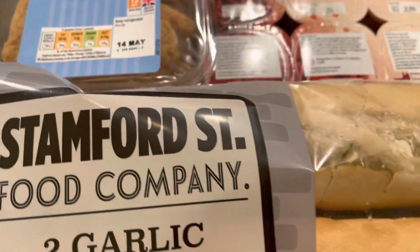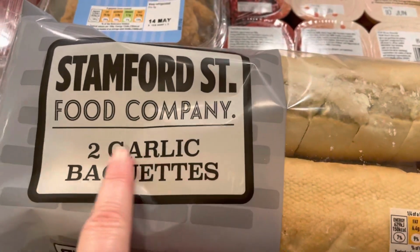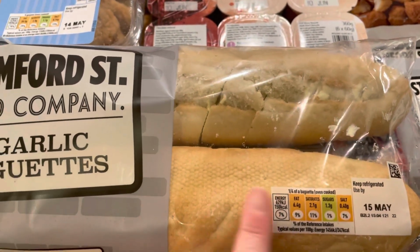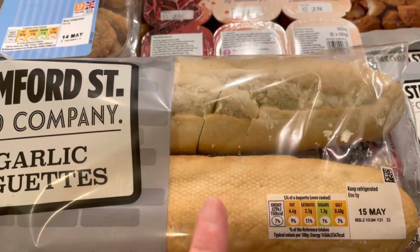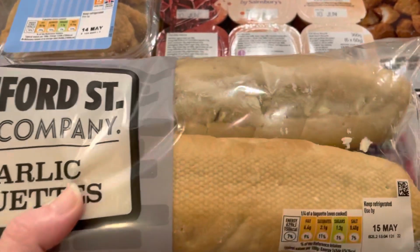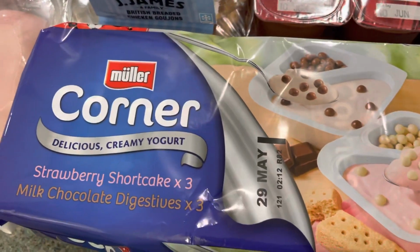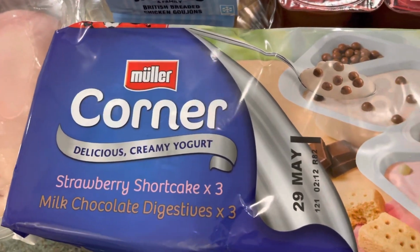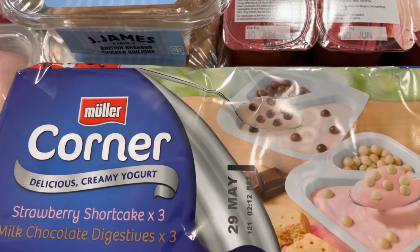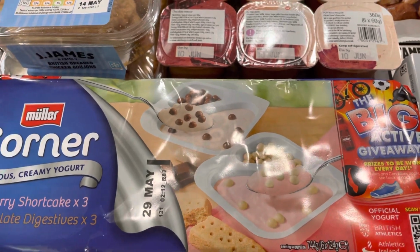And to go with a bolognese one day then, I've got these Stamford Street Food Company 2 garlic baguettes. These to go in the fridge. They did have, you could have one on its own or you could have a pack of 2. And they were only something like 64p, something like that. So that was pretty good. Also then just got some of these Mullacona yogurts, the 3 strawberry shortcake and 3 milk chocolate digestive, just for a little treat for the kids. They were around £2, just over £2 for those, £2.50 maybe.